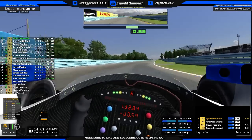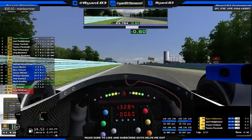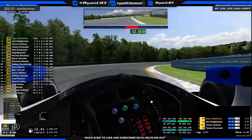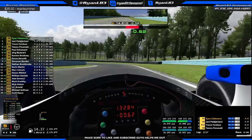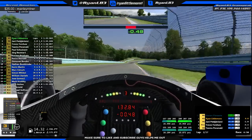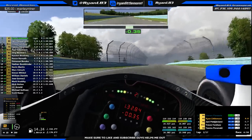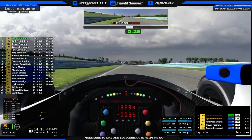Someone's retired from the race already, so they must have had an accident. But the gap is 1.8 seconds to Yanni. Doing pretty well for ourselves. Just trying to be very consistent and clean. My goal was to try and get a clean run and get no incidents, but that's not going to happen. Because, as many people will probably know from my races, I'm not consistent and clean enough to get zero X's. I normally get the occasional 1 X or 2. See how we do though.